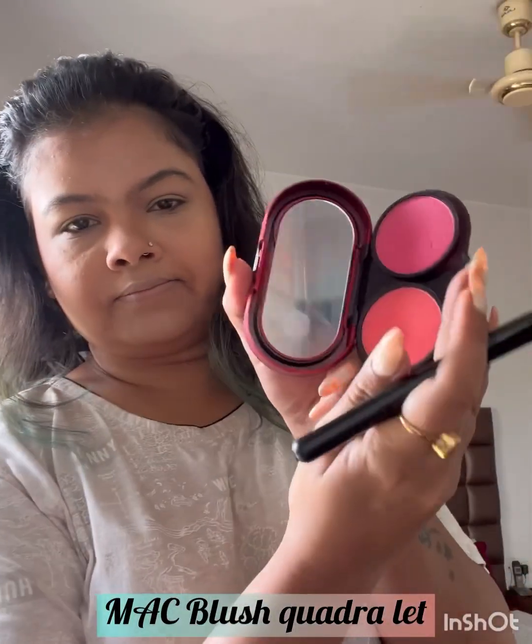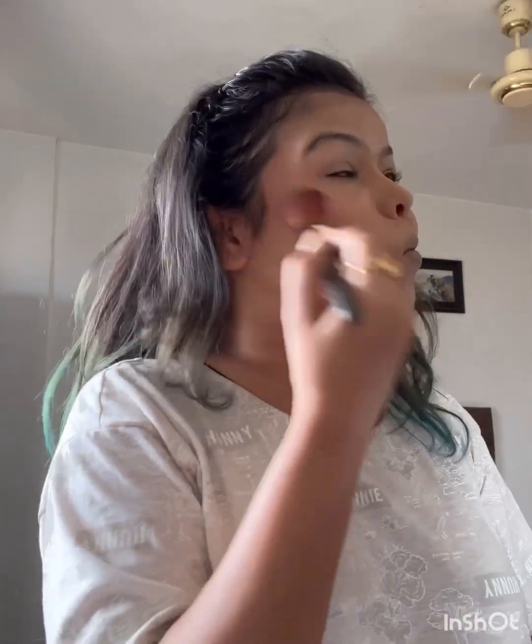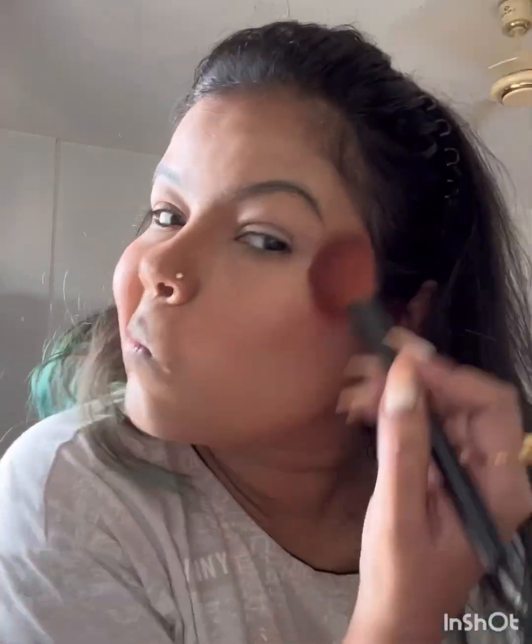So I'm using this MAC palette which has 4 very beautiful pinks. Whenever I want to apply a pink shade, and this is a very corally shade actually, the one that I'm applying, but I use this a lot. There is another Kiko orange blush that I have, which is number 44. I use that a lot too, but this one I use quite a lot whenever pink is going on my skin, and I just blend it with the bronzer. And on the chin area, a little bit on the forehead, the nose, everything can be covered very, very lightly, like nothing too much. That's it.